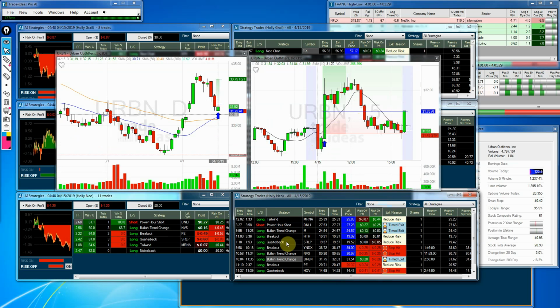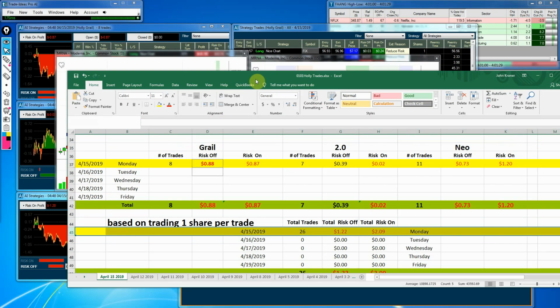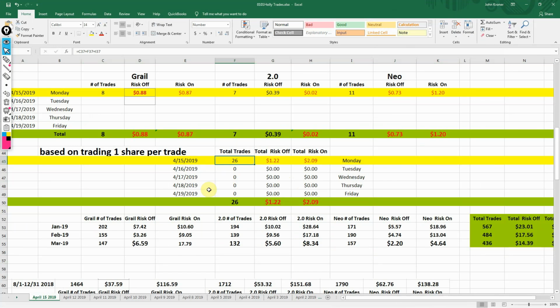And her best trade on the risk on category is MRNA, and you can see she got out for reduced risk and lost 7 cents. And had you stayed in till the end of the day, you would have made 44 cents on it. So that's the best in the risk on category. Now let's go ahead and bring our Excel spreadsheet in here and see how we totaled up for the day. 26 trades, $1.22 was the loss on the day. 2.09 was the risk on loss. So as I said, a little bit of struggle there with Holly.